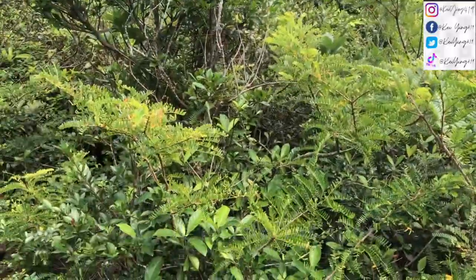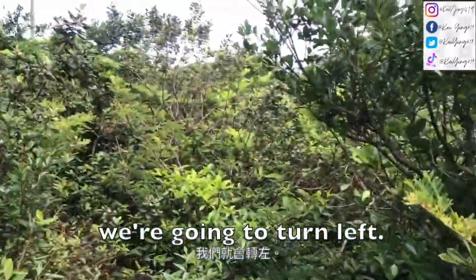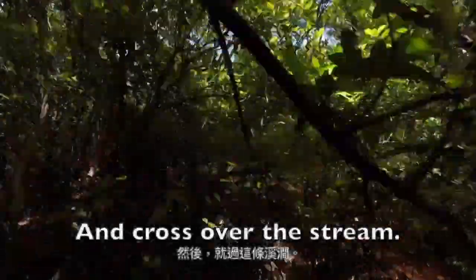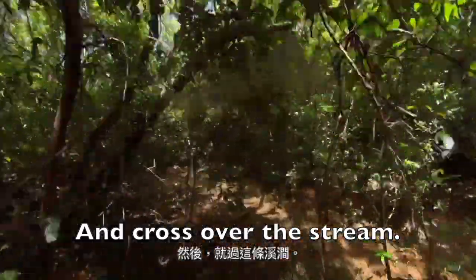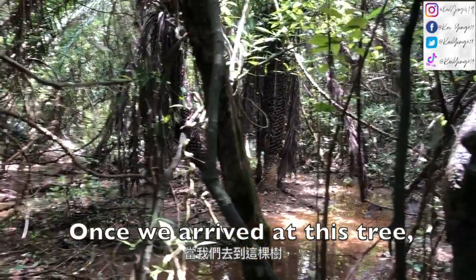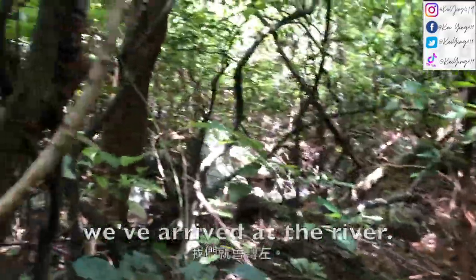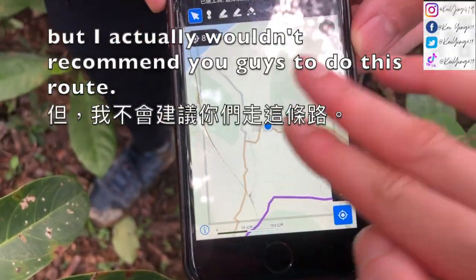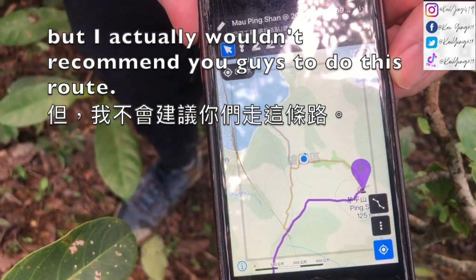Once we reach this box, we are gonna turn left. And we went into this muddy road and crossed over the stream. But we realized we have to cross back over the stream. Once we arrived at this tree, we arrived at the river. We wanted to take this route back, but I actually wouldn't recommend you guys to do this.